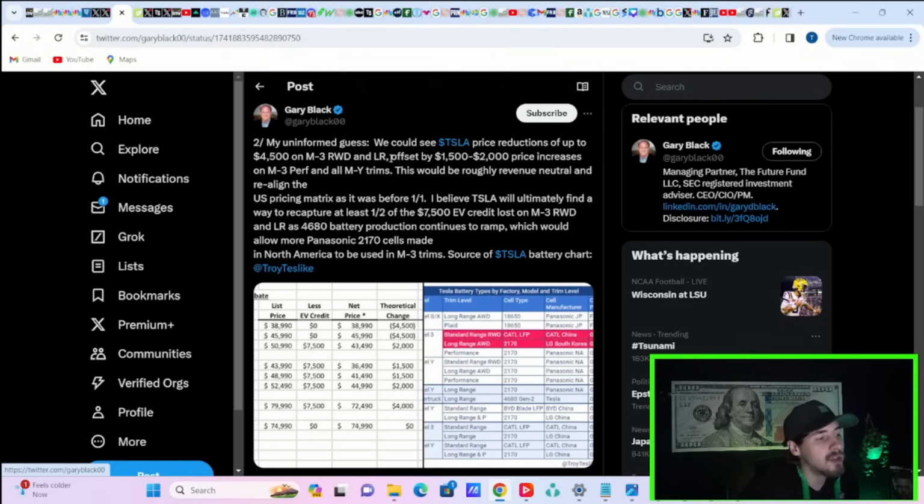In Gary Black's uninformed guess, we could see Tesla price reductions of up to $4,500 on Model 3 rear-wheel drive and long range, offset by $1,500 to $2,000 price increases on the Model 3 Performance and all Model Y trims. This would be roughly revenue neutral and realign the US pricing matrix as it was before on January 1st.